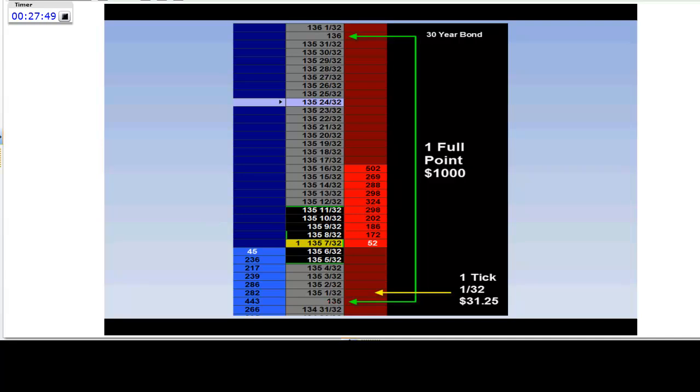All right, so we're going to pretend that you're long at 135 right down here. And the bond market went from 135 to 135 and 1/32nd, which is the minimum move that it will make. It's a minimum tick. So think about it like a stock going up a penny. It can only go to 135 and 1/32nd, or it can go to 134 and 31/32nds. That one tick is going to make or lose us $31.25. Now, if we go up two ticks, that would be from 135 to 135 and 2/32nds, and we would make $62.50, because it would be 2 times $31.25.